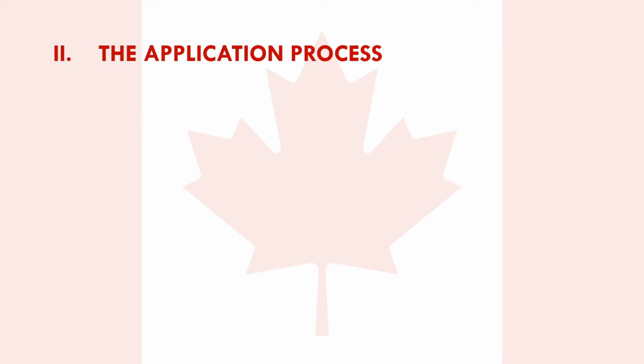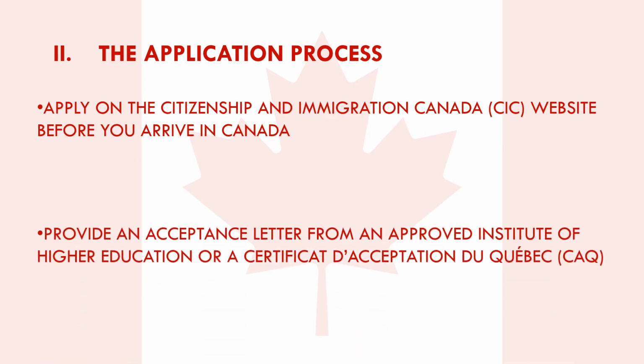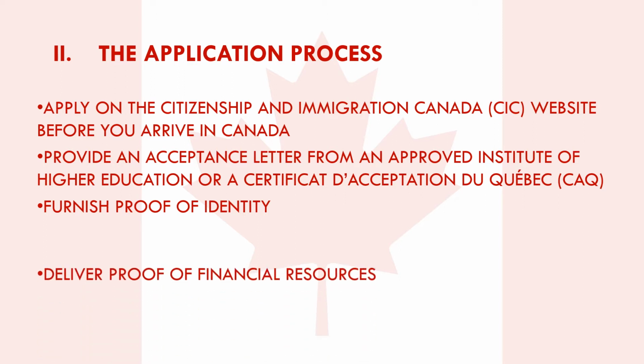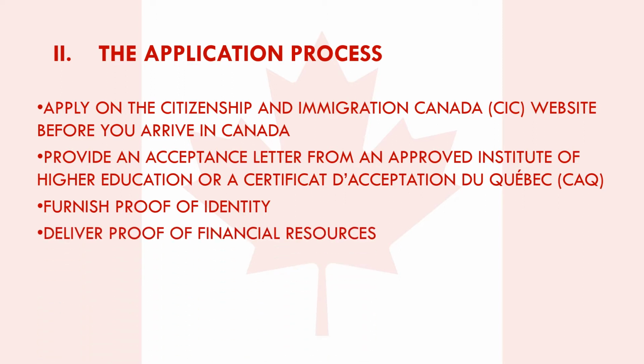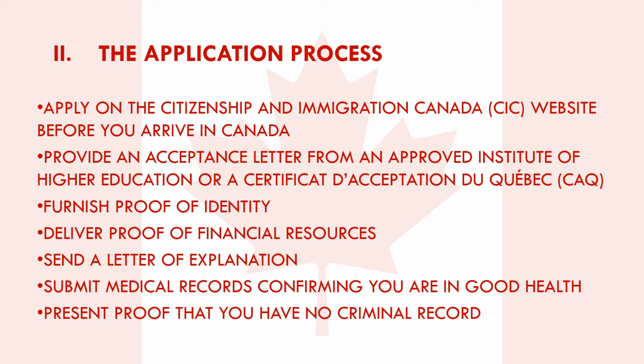The application process involves applying on the Citizenship and Immigration Canada (CIC) website before you arrive in Canada. Provide an acceptance letter from an approved institution of higher education or a Certificat d'Acceptation de Québec, CAQ. Furnish proof of identity. Deliver proof of financial resources. Send a letter of explanation. If required, submit medical records confirming you are in good health. If required, present proof that you have no criminal record.